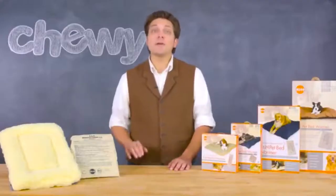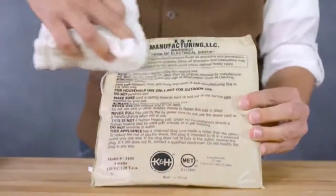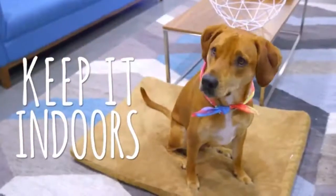The pet bed warmer is water resistant, so you can clean it by simply wiping it with a damp cloth. Never throw it in a washing machine. This particular warmer should only be used indoors.